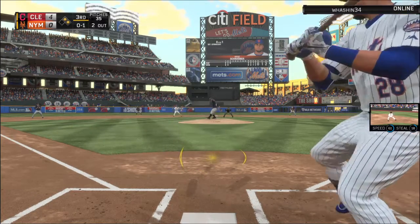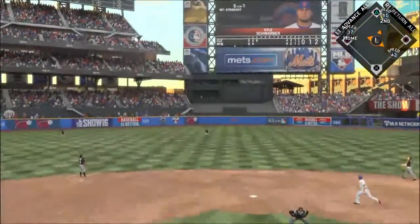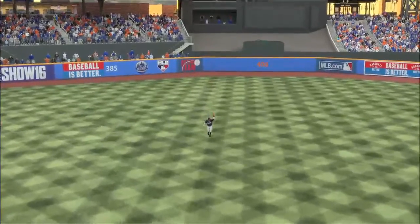Comes set with the 0-1. High fly ball out to straightaway center. Davis is there. He makes the play, and that'll end the inning.